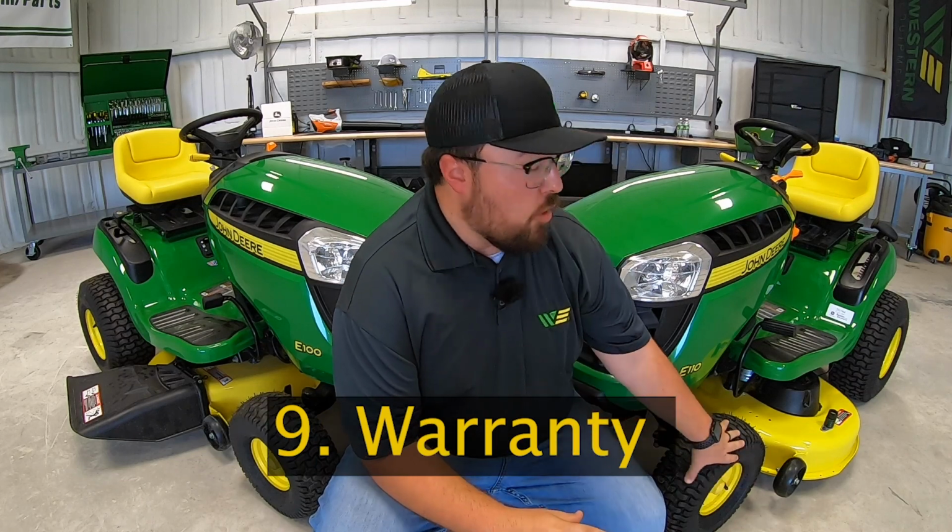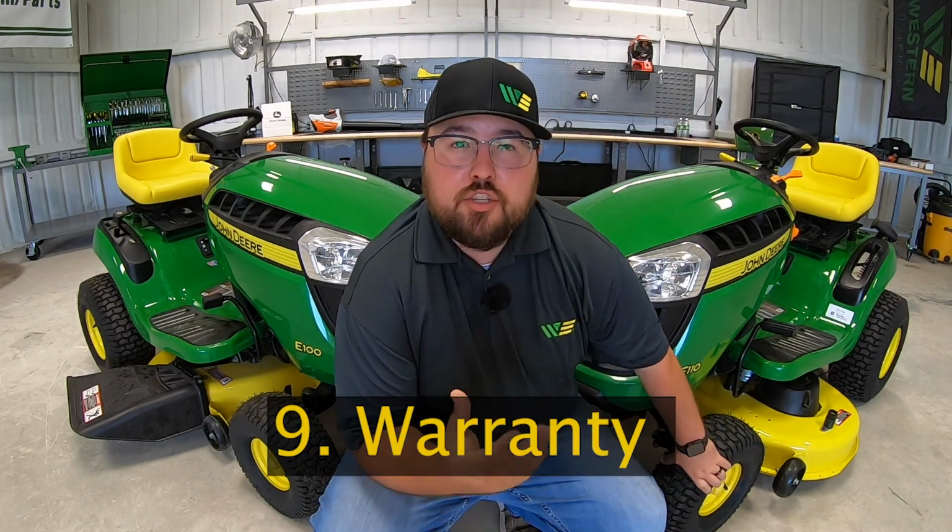So the last two things to consider may not necessarily be features, but they're very important things that we need to consider when making this purchase or decision on which machine we're going to purchase. And the first one is going to be warranty. For instance, on these E-Series mowers, they come with a 2-year, 120-hour bumper-to-bumper warranty that starts on the day of purchase, and also the dealership is going to register that warranty for you.